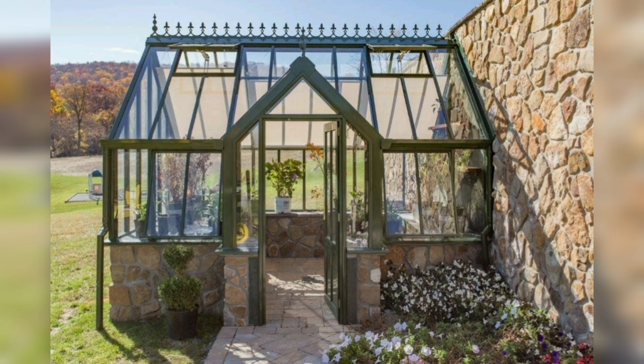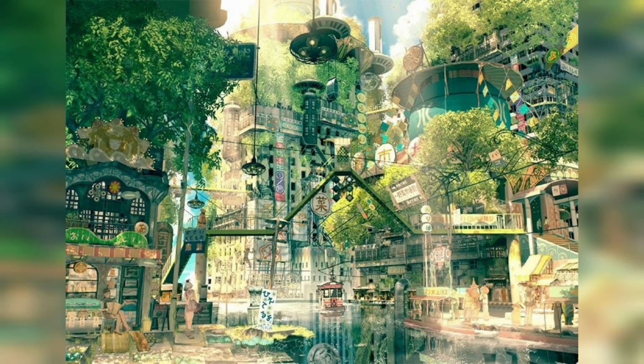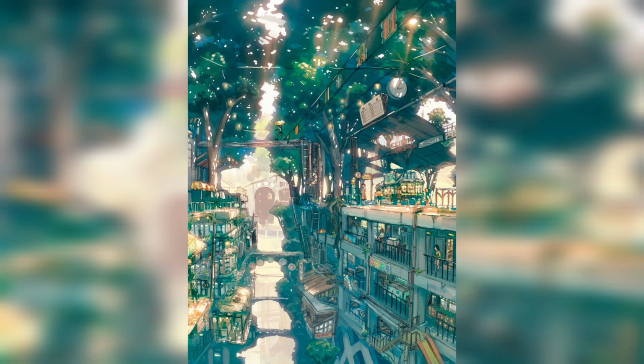Victorian greenhouses emerged during the 19th century, a period marked by technological advancement and a fascination with exotic plants. They were more than mere structures. They were status symbols, showcasing wealth and sophistication. These architectural marvels allowed enthusiasts to cultivate exotic plants like orchids, palms, and citrus fruits, symbolizing wealth, refinement, and a passion for botany.